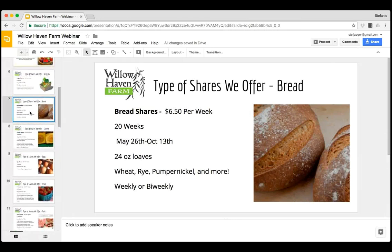Do you want to tell us a little bit about those? Sure. On the farm here, we have an outdoor wood-fired brick oven. And so all of the bread is baked in this wood-fired brick oven. It's baked weekly on Fridays. And the methods I use are very important to me.